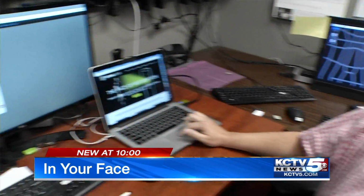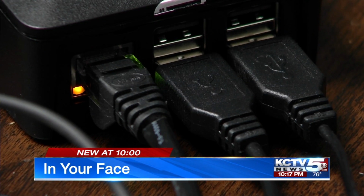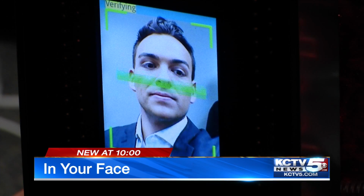StoneLock says that's why they don't have a hub with your data stored. This is StoneLock's testing office. It's a security feature. We don't want to see that data. Engineer Todd Kuhn spends each day perfecting the StoneLock tech. It improves dramatically every day. The next phase is to hit the home market.